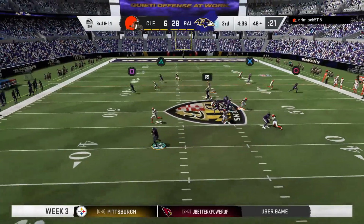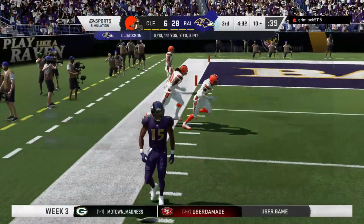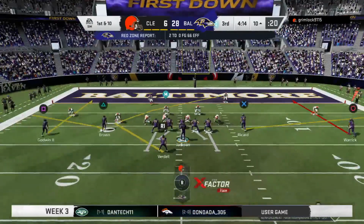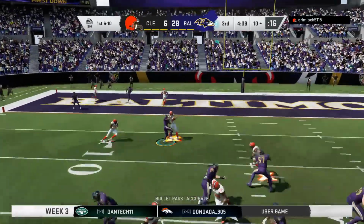There's Jackson on 3rd and long. On the move to his left. This is caught inside the 15. And he is out of bounds right around the 10-yard line. An explosive 38-yard pickup. So now following the big play, they've got a 1st and goal all the way down.